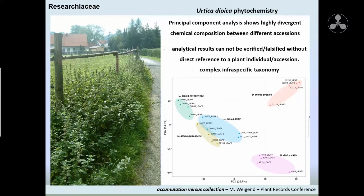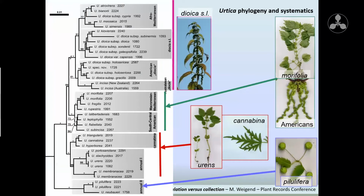The same thing goes, of course, for molecular data. This is a truncated phylogeny of Urtica dioica and its allies. Here you've got exactly the same problem. They often look very similar. The misidentifications in herbaria and collections abound. So unless you can go back to the original material in some way, and the most obvious way is having a fully documented accession, you will not be able to reproduce even phylogenetic data for a given question you may want to address.